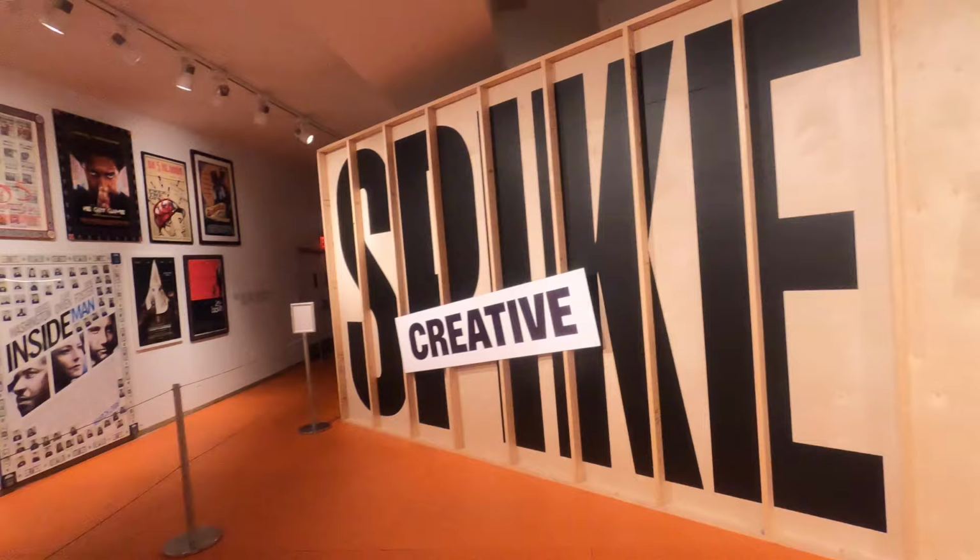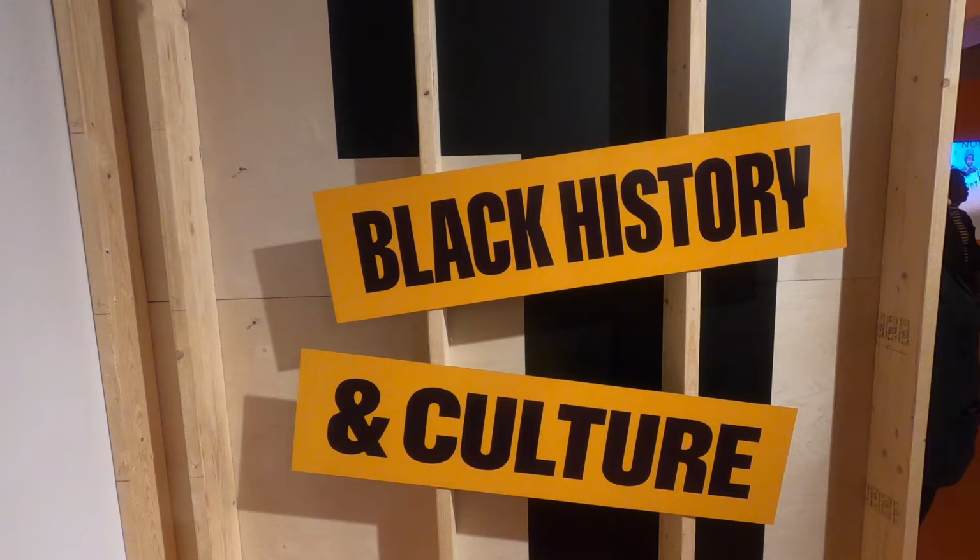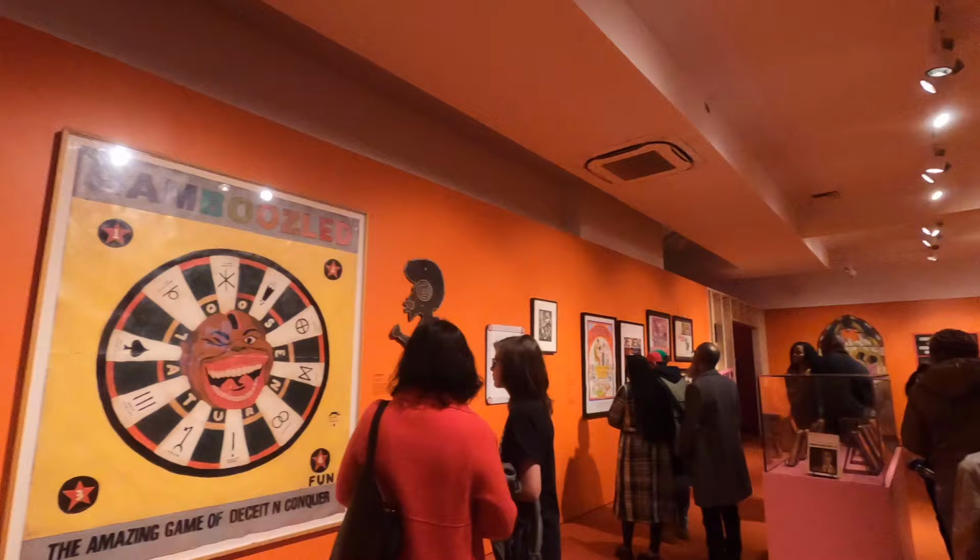All right, guys, the first room, Black History and Culture. Wow, it's amazing in here. Look at this, everybody. This is amazing. Is it safe to say Spike Lee had mentioned that a lot of these exhibits were sitting in his office? Yeah, I know. How big is your office, bro? How many pieces did you have in one office?